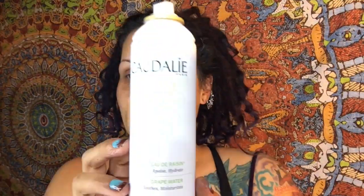And I've noticed a big difference. I've been putting a couple drops of this on my hands, and then I just rub it in, and I've really been noticing that my hands are just looking so smooth and nice, and it just soaks in. I do it like that so I don't get it on my hands and wipe it off. And then once I am done, I go in with my Caudalie, and this is the grape water spray. I just go ahead and spray that in, and I am done.